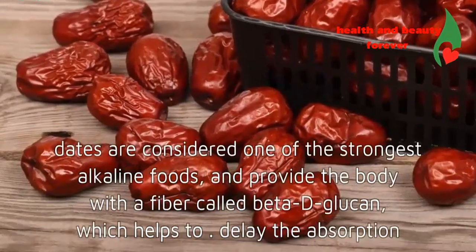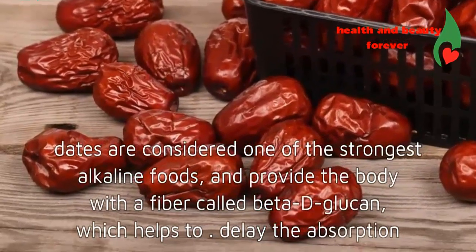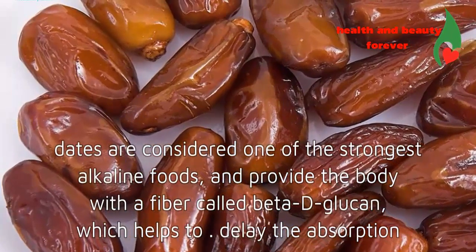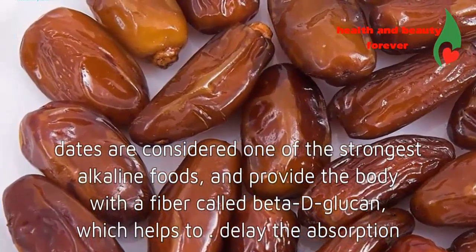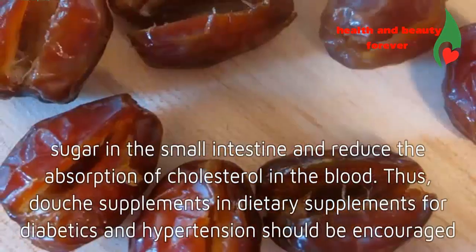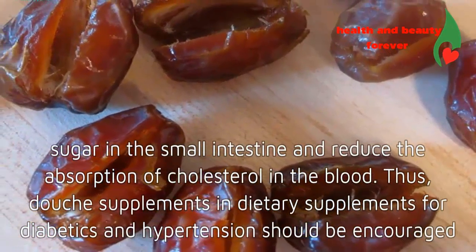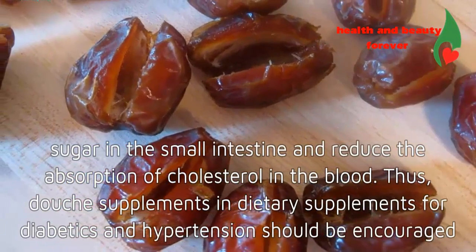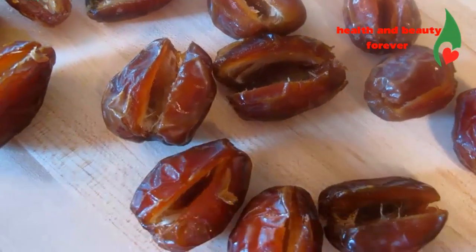Especially, dates are considered one of the strongest alkaline foods and provide the body with a fiber called beta-glucan, which helps to delay the absorption of sugar in the small intestine and reduce the absorption of cholesterol in the blood. Thus, dates as dietary supplements for diabetics and people with hypertension should be encouraged.